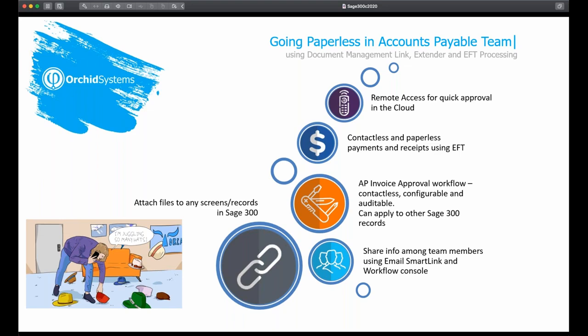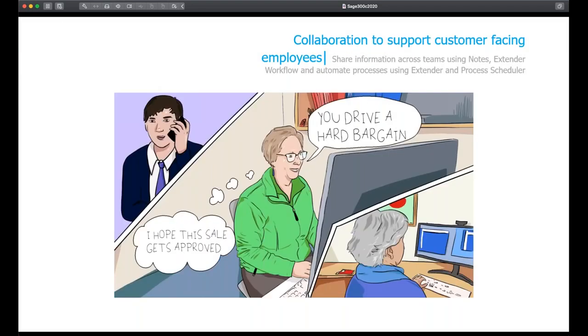The next scenario focuses around customer-facing employees using Sage 300 order entry and accounts receivable. And Orca has solid processes to manage their customers. They want to deliver great customer service, increase sales, and at the same time, control their credit risk and their margins. And quick response and collaboration between team members are particularly important.